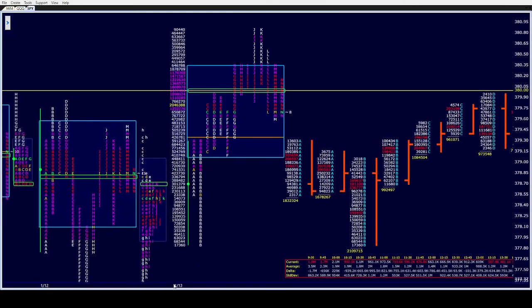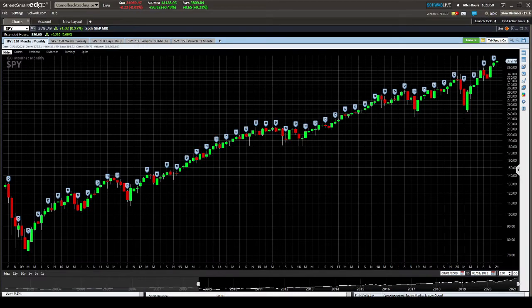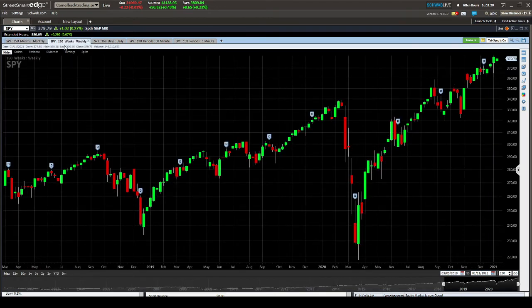Let's go to the charts. So monthly, we haven't looked at the monthly. We're getting towards the middle of the month. We're one time framing up 3 months right now. Healthy, out of an inside month 4 months ago. We're staying above the previous month's high right now. So right now, all systems go on the monthly. Very nice, very healthy.